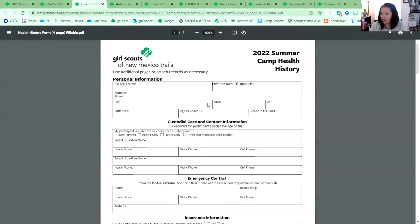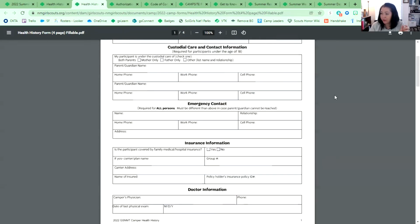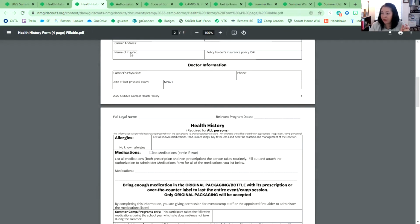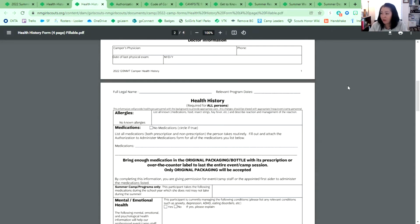We do have all the information again. Everything is fillable. Just scroll through it real quick. If you don't have information like doctor's information, you can leave that blank. And then, which happens very rarely, knock on wood, if we do have to take them to the doctor for any reason, they'll just use generic information.